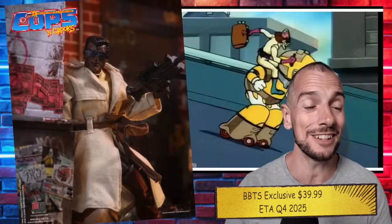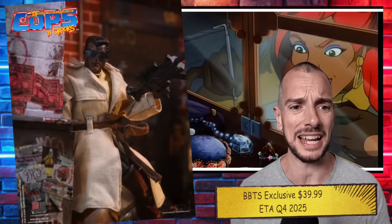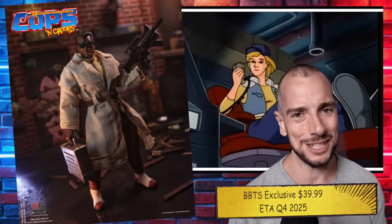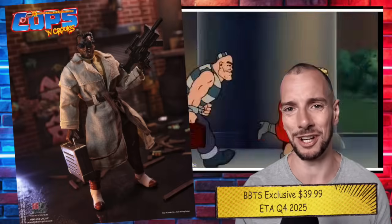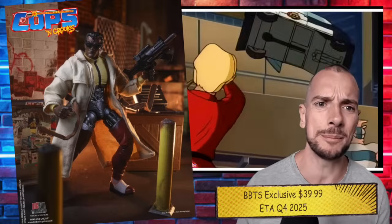But this one, he looks cool, cyborg body, soft goods trench coat. I like it. I like what I'm looking at. And for $40, that's not too shabby with the soft goods. Of course, when you get them in hand, you'll be able to judge properly, but I'm still liking the old 80s, 90s nostalgia. We're having Street Sharks, easy for me to say, Biker Mice from Mars.